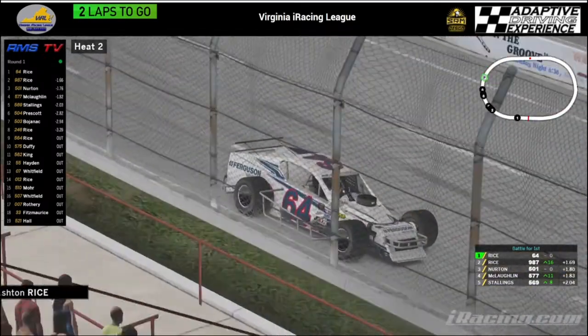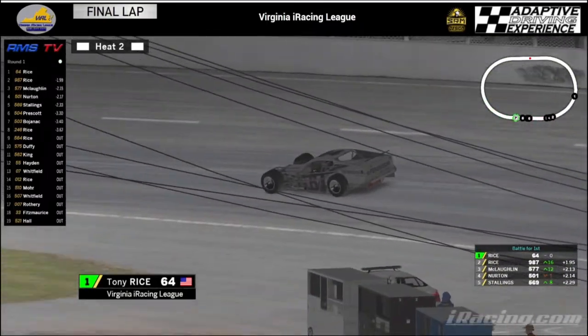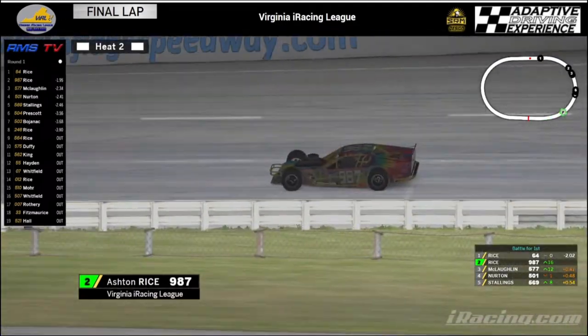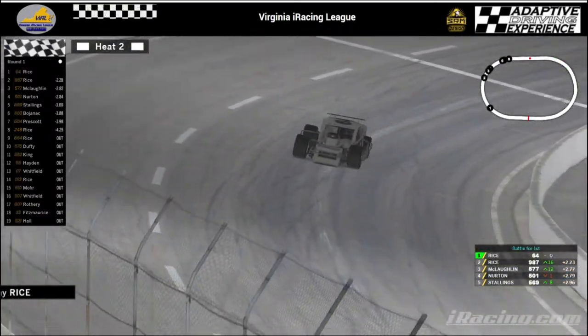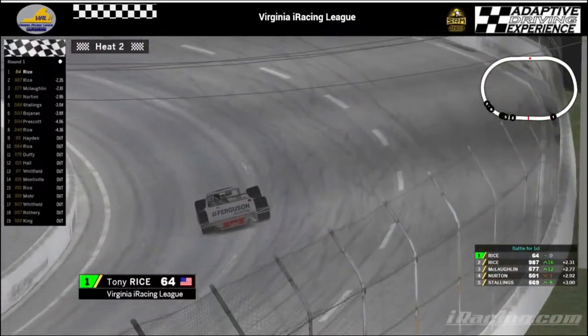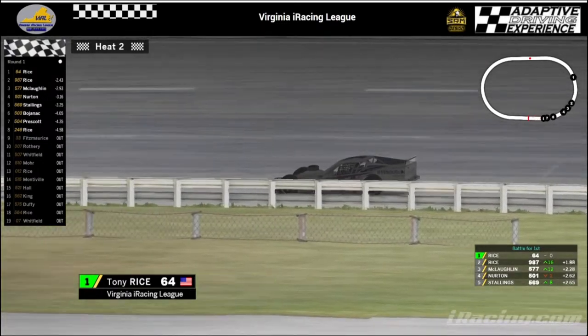Rice, he's got the 1.8 second gap there. White flag is in the air. Ashton Rice has gotten clear of Joe Norton. Actually, Sean McLaughlin is now battling with Norton for that third position. But Tony Rice is going to come around and take the checkered flag, and he will grab the victory there for heat number two.